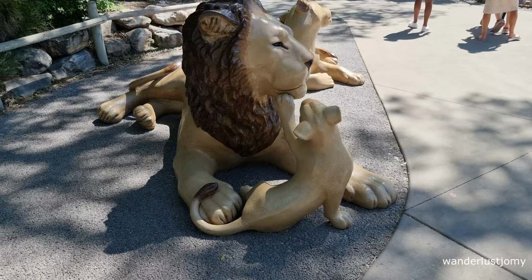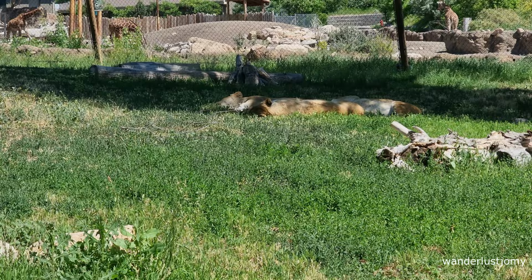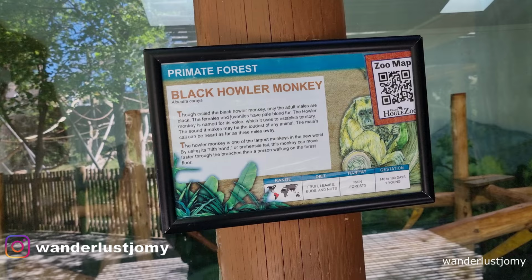Now, let's move to another viewpoint in the lions area of the African Savannah at Hogle Zoo, offering us a different perspective to observe these majestic creatures. One of the fascinating species you can encounter in the zoo is the black howler monkey. These remarkable primates, known for their distinctive black fur and powerful vocalizations, inhabit the zoo's primate exhibits.